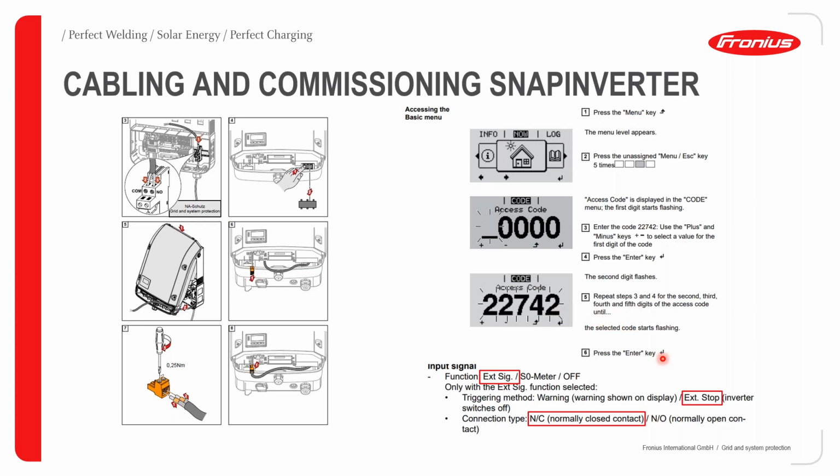Once that is done, you press enter, and then it will take you to the section where you configure the GS protection. It's usually called the input signal. So there you would select the external signal function. Once that is selected, you can go ahead and select the triggering method, select external stop. So to start with, it's telling us here that it's an external signal that is coming in to perform an operation. And then in this case, it's asking what operation the signal is coming in to perform. It is coming in to perform a stop command per se.